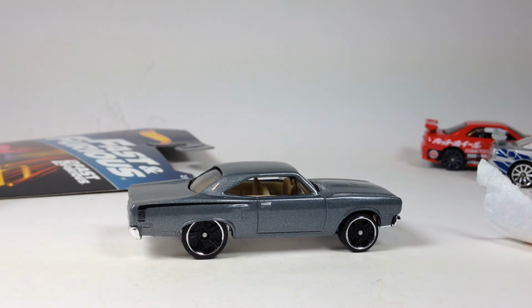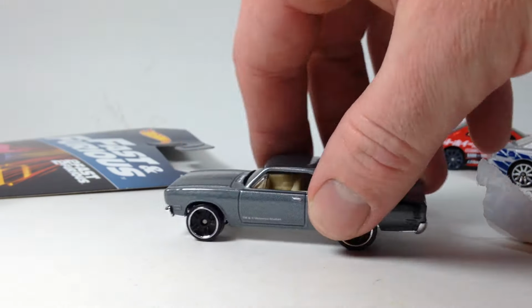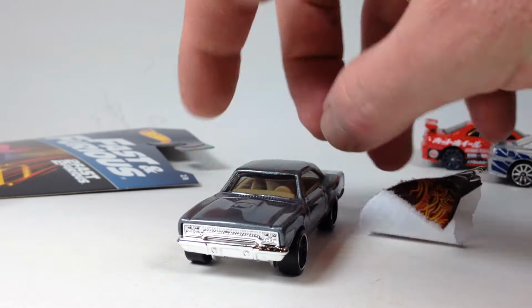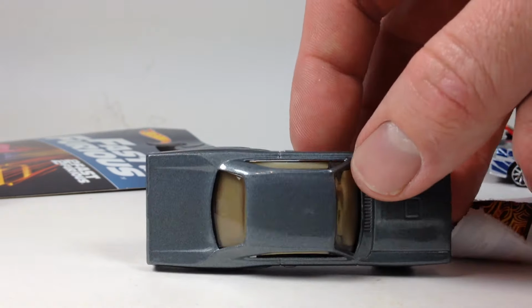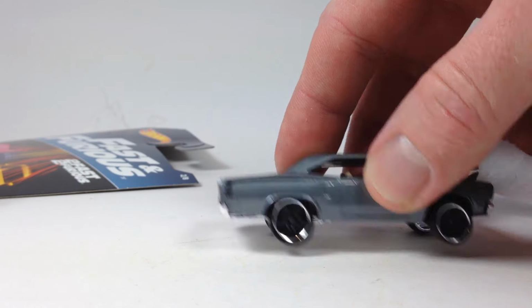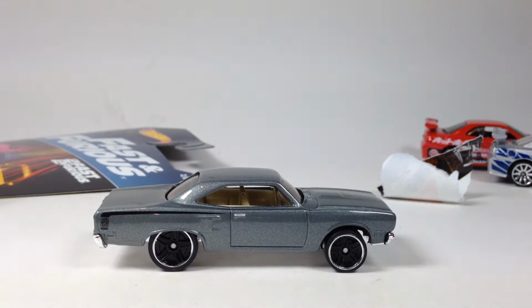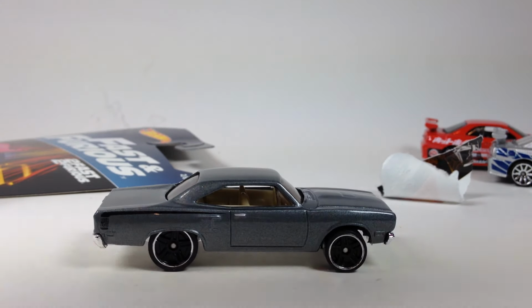There is another 70 Plymouth Roadrunner designed by Junimai. It's lowered, it's got a little bit of rake to it, and looks a bit different than this one. But this one is pretty basic. You get kind of a gray, black stripe. Again, I'm not familiar with the movies too much, so I can't tell you whether that's correct or not. But there is your number 3.